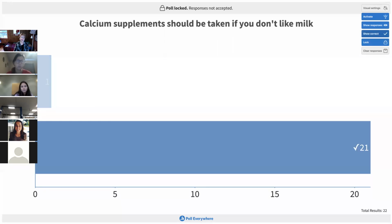No, there are plenty of sources of calcium that don't come from supplements. And if you're somebody who doesn't want to drink milk, many of the non-dairy alternatives have calcium added to them, and there are vegetables and fruits. While they may not be as bioavailable, they are also sources. Calcium supplements should supplement your diet. They should not replace food sources of calcium.